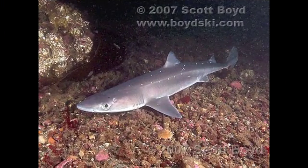Defining characteristics of the Chondrichthyes class are that they are jawed fish with paired fins, paired nares, tooth-like scales, two-chambered hearts, and skeletons made of cartilage, not bone. They also have large curved tails and torpedo-shaped bodies.